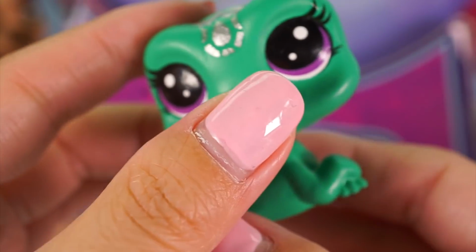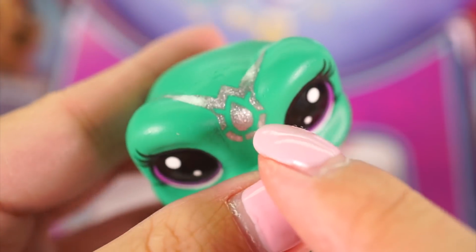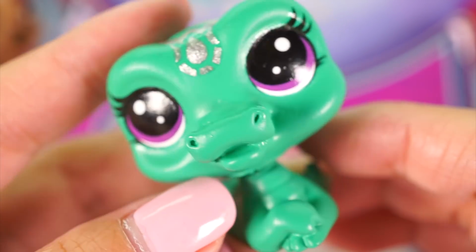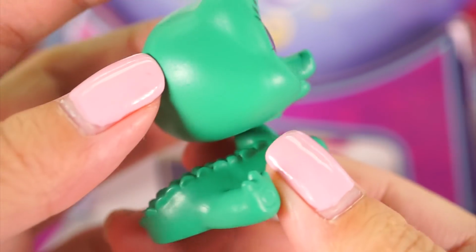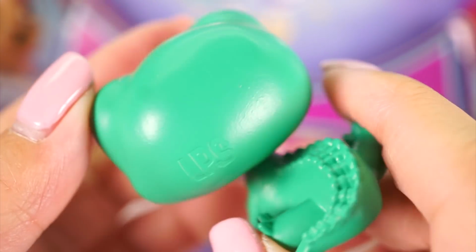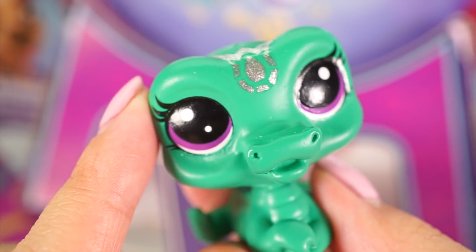Oh my dog, this is an alligator. It looks so cute. Whoa, I love the green and the silver. It really complements each other. And this one has purple eyes, just like the other one as well. This one is so cute. Oh, well, look at the detailing of the body. That's amazing. Wow, that is really cool. I like the colors. It's really, really vibrant.